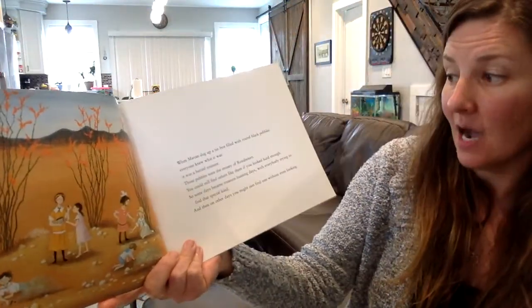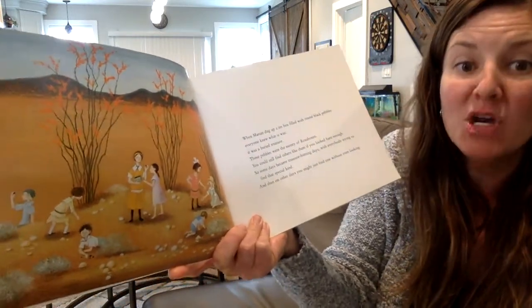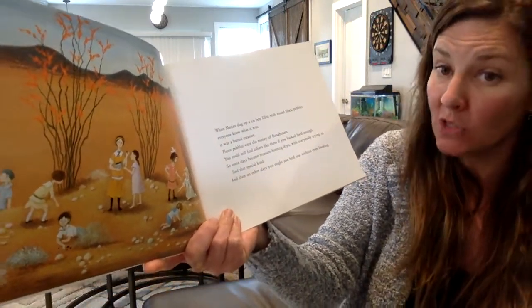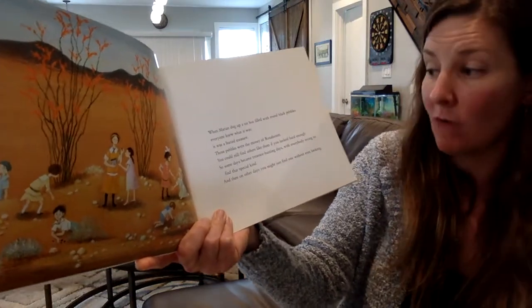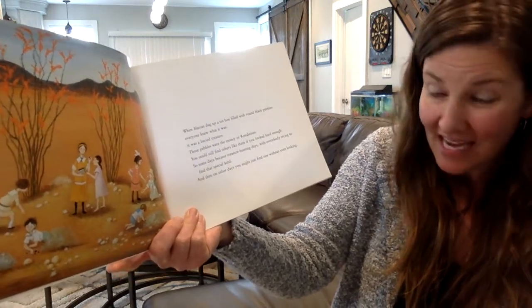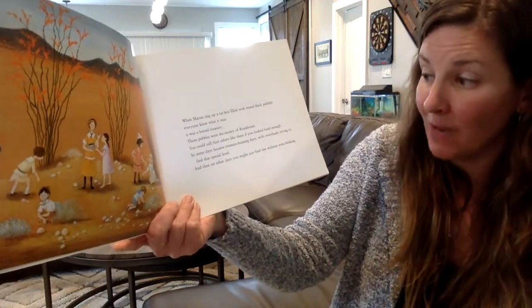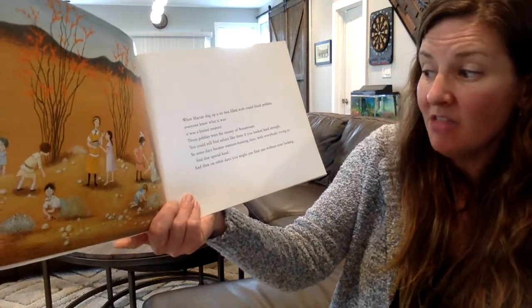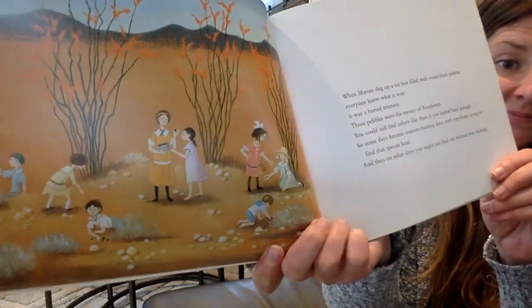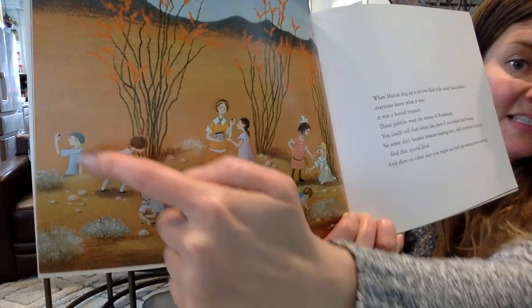When Marion dug up a tin box filled with round black pebbles, everyone knew what it was. It was buried treasure. Those pebbles were the money for Roxaboxen. You could still find others like them if you looked hard enough. Some days became treasure hunting days, with everybody trying to find that special kind. And then other days, you might just find one without even looking.